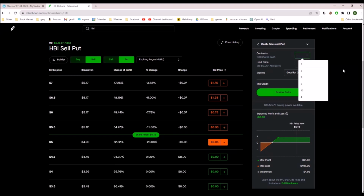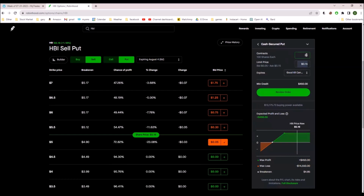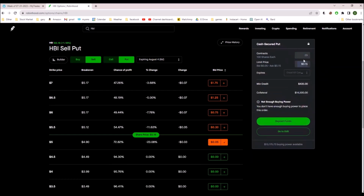But this illustrates one other point that I've tried to make, is that if you need to pull money out of your account for some reason, the time to do it is when the price is down, because that allows you to still cover a lot of contracts, and you don't take this kind of hit. So as the price of the stock goes up, the liquidation value of the account increases, but the number of contracts and revenue will decrease. It's just the nature of the beast.